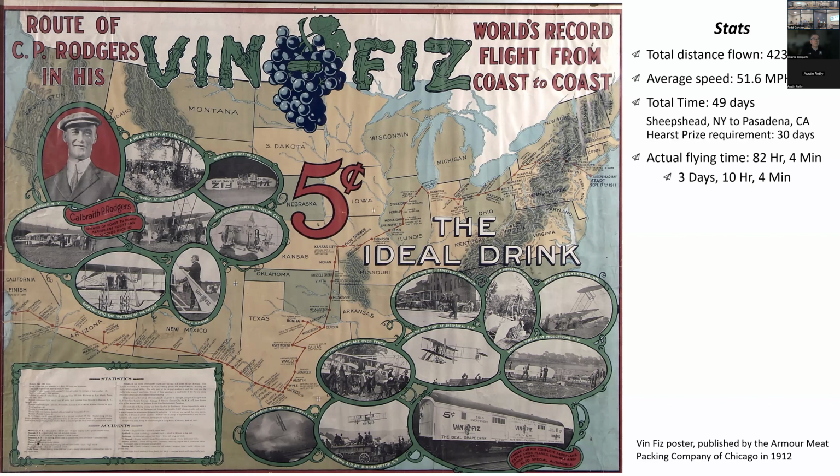And here are just some stats from the flight. Over 4,000 miles, his average speed was about 51 miles an hour. As mentioned, it took 49 days. His actual flying time was 3 days, 10 hours, and 4 minutes. And this is a record that stood for about 8 years.